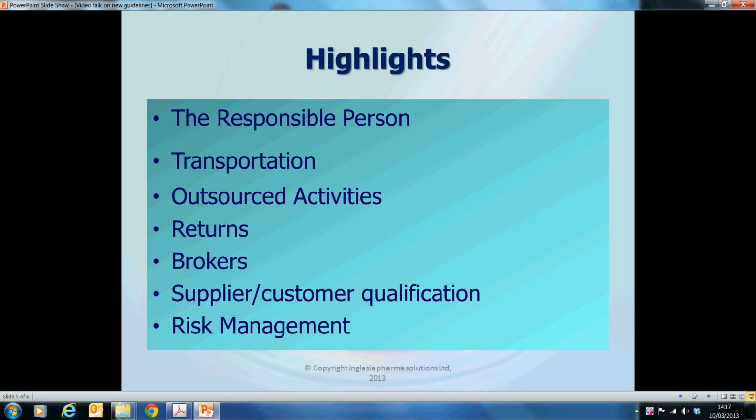With regards to brokers, this is a new section that was not previously available in the old guidelines. It now mentions that brokers need to be authorized by their competent authority. They need to have a quality system in place. They need to have appropriately trained personnel, and training should be documented, and procedures and processes for handling complaints relating especially to counterfeits, and also in the event of a recall, how they will coordinate with their interested parties.